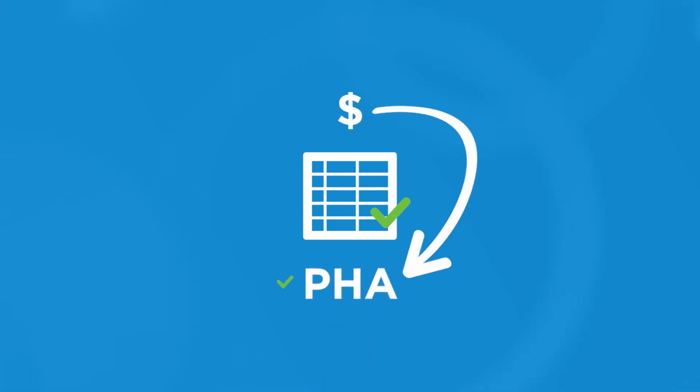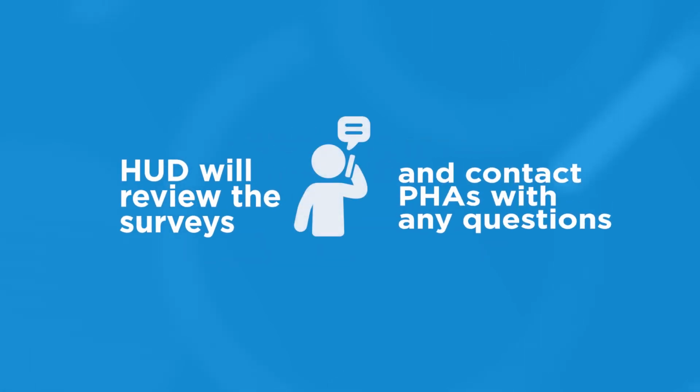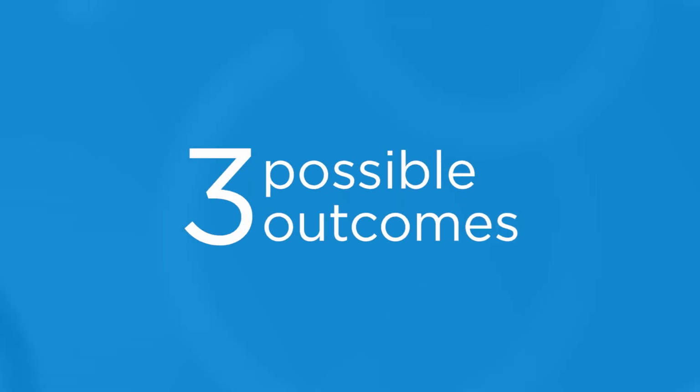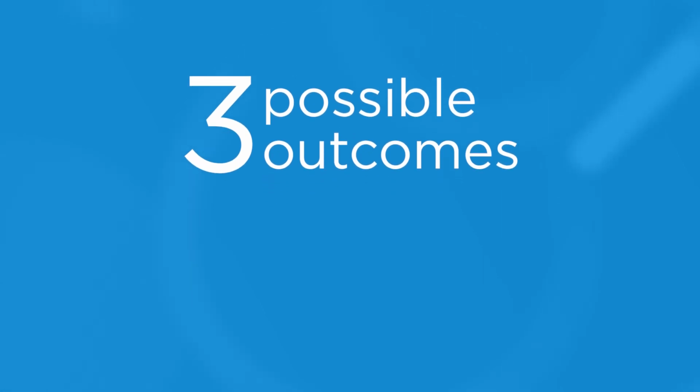Submitting the survey by the deadline ensures that any additional funding you need gets to the PHA in time for December payments. Obligations made up to the time the PHA receives the survey will only cover estimates of the need through November. HUD will review the surveys and may reach out to PHAs with questions or concerns. There are 3 possible outcomes. 1. For PHAs whose survey responses were provided by the deadline date and the project demonstrates a need for additional funding, funding will be provided in time for December 1 payments.